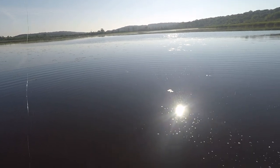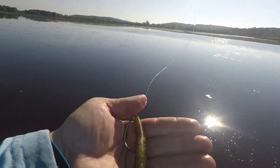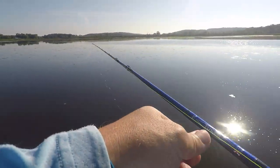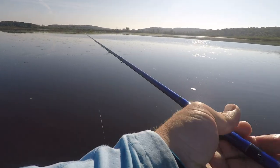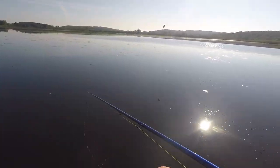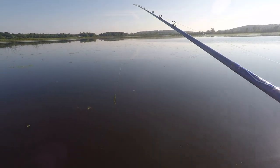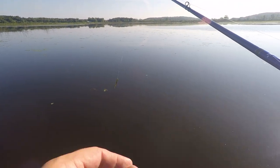Still just throwing my weightless Texas rigged... I forgot what this is. It's a Neko fat worm. I like using it instead of just a plain Senko because of the way it falls, kind of wobbles. I just brought that up over that weed and that guy, I saw him come up for it, so I let him have it. Worked out. So hopefully we can find some more bigger ones. They're getting on, they're going the right direction.